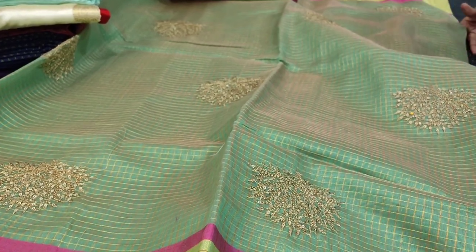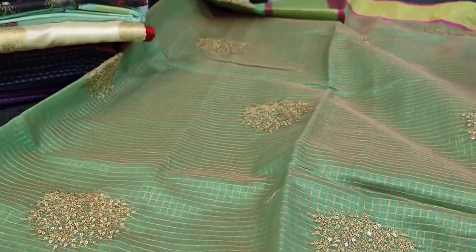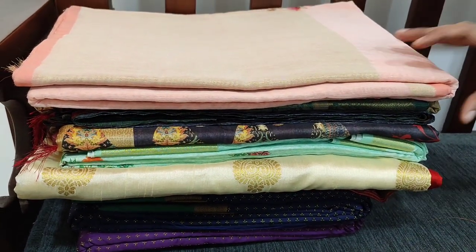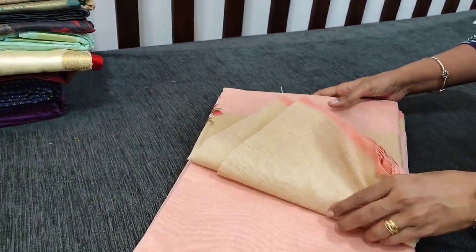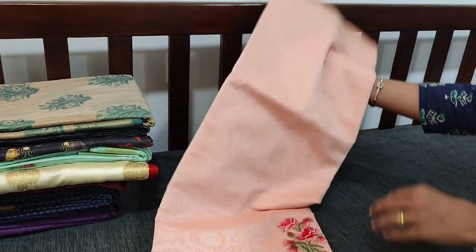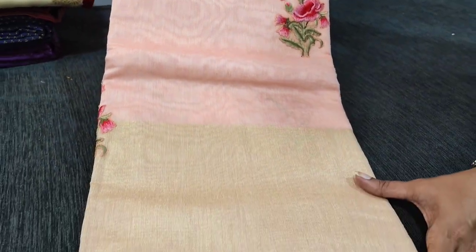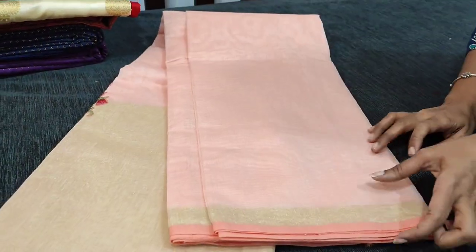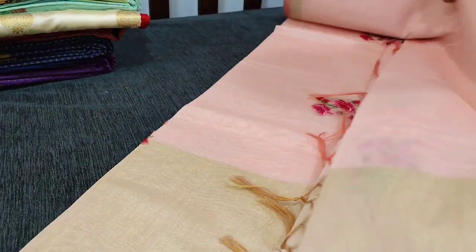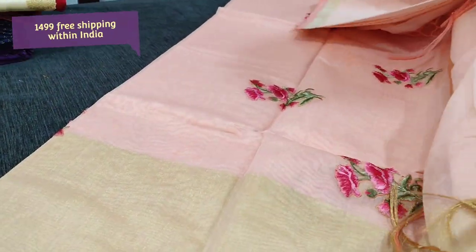The cost of the saree is 1199. Next, we are going to see a beautiful silk cotton saree, very lightweight, and all these are embroidered. Embroidery work is done all over the saree, and we have a big tissue, gold tissue border for this. On the other side, we have a very small border. A very pretty color, pastel pink, and this embroidery comes all over.